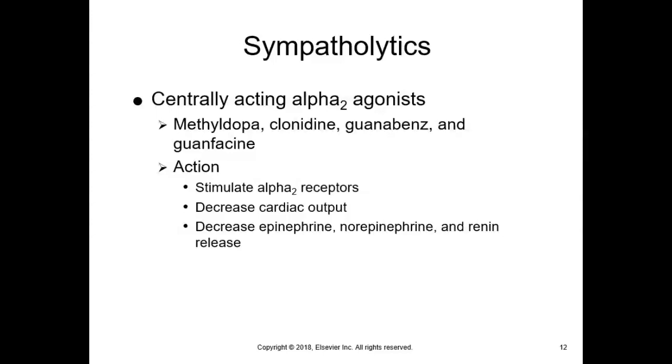These medications stimulate the alpha-2 receptors, which in turn decrease sympathetic activity, increase vagus activity, decrease cardiac output, and decrease serum epinephrine, norepinephrine, and renin release. All of these actions result in reduced peripheral vascular resistance and increased vasodilation, and that's what helps to decrease the blood pressure. The prototype drug that you need to know as a centrally acting alpha-2 agonist is clonidine.